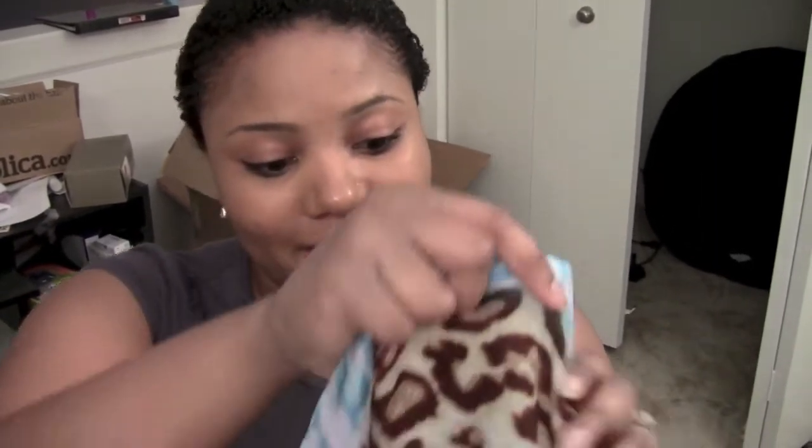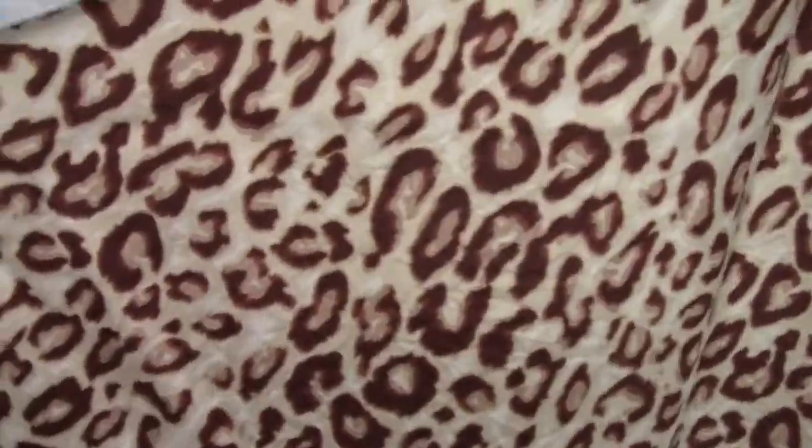So let me show you what I got. This really ugly one. First of all, I don't even like leopard. And then to put it with baby blue, what are you thinking? But this is so much more opaque. It's 100% silk. I got this one, it's by Vince Camuto, whoever that is. But yeah, look, 100% silk. And I got it for like $15 from TJ Maxx.